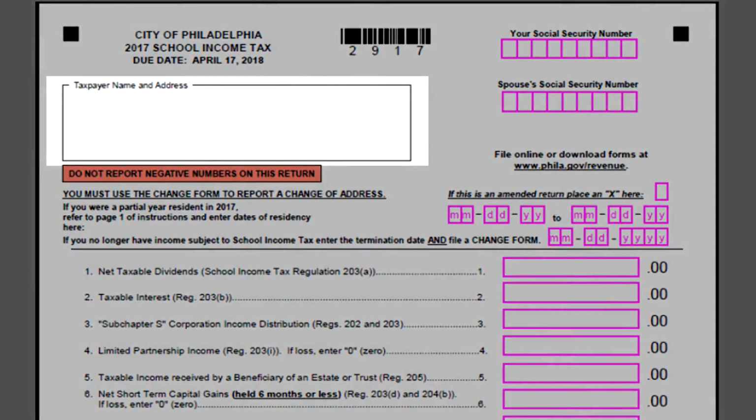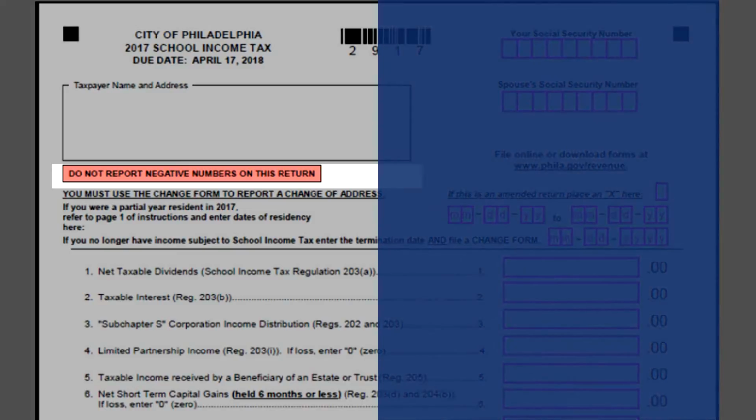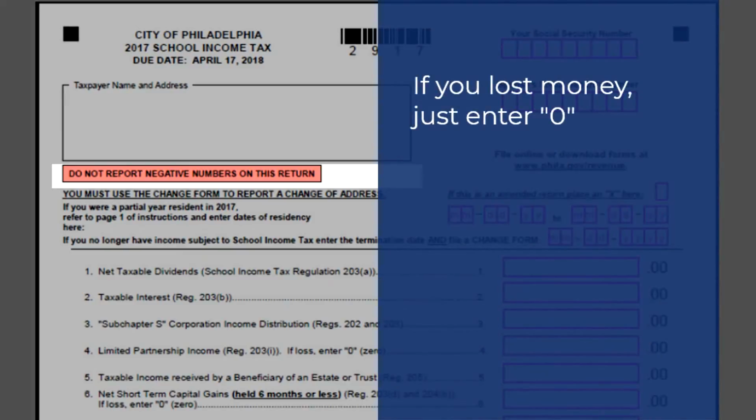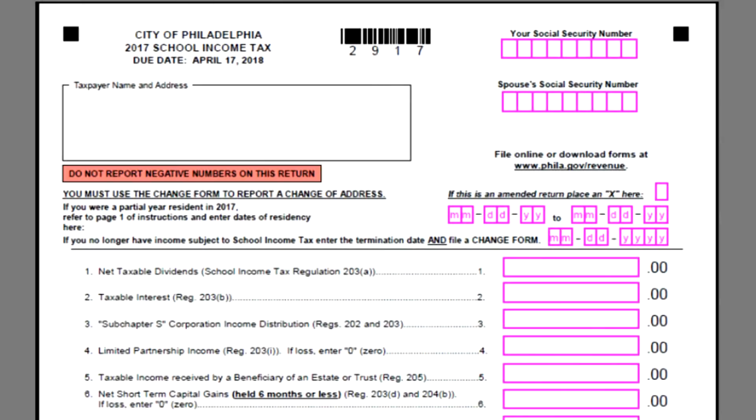Under Taxpayer Name and Address, enter your full name and street address. Remember, SIT is only for Philadelphia residents. If you're not, and have never lived in Philadelphia, you don't pay this tax. Don't report negative numbers. If you lost money last year in any of the income categories listed below, just put in a 0. If you enter a loss, it can be misinterpreted as a gain, and you'll receive a bill.